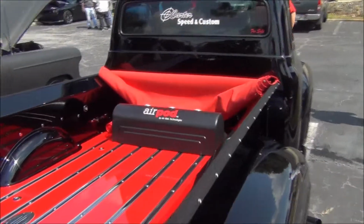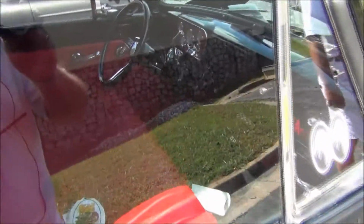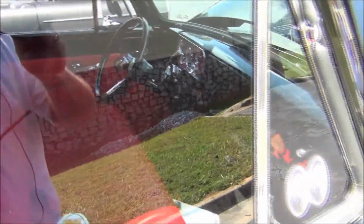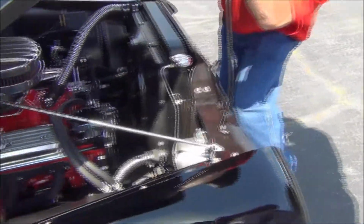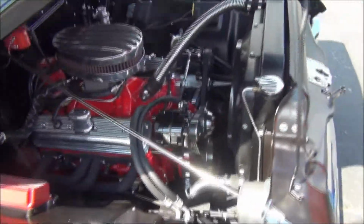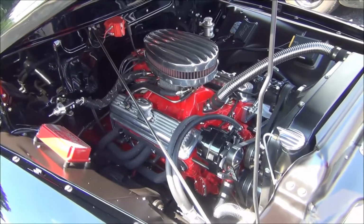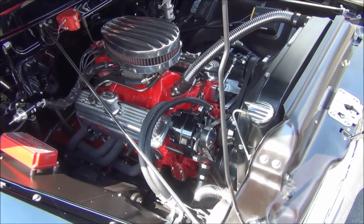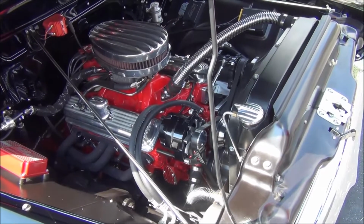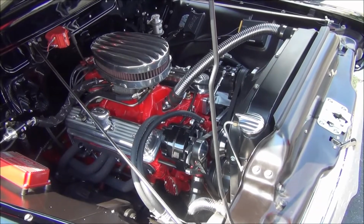People, if you'll notice, the front fenders are just dang near touching the ground. He's got the air out of it, and it is sitting really low. Oh, yeah, check this out. Oh, boy. Now that looks like a really clean little Chevrolet small block there. Yeah, Vortec model. It's got a 4L60E automatic overdrive, MSD ignition, MSD fuel injection, cruise, tilt, air, everything you can get.